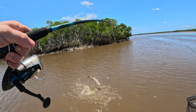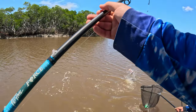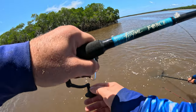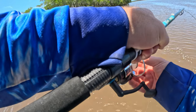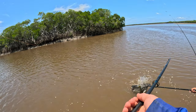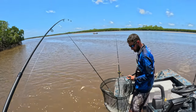Dude, he's got lines everywhere, eh? Yeah, ring it. Yeah, right, eh? There's a nice one. Nice size. Our first barra of the day.